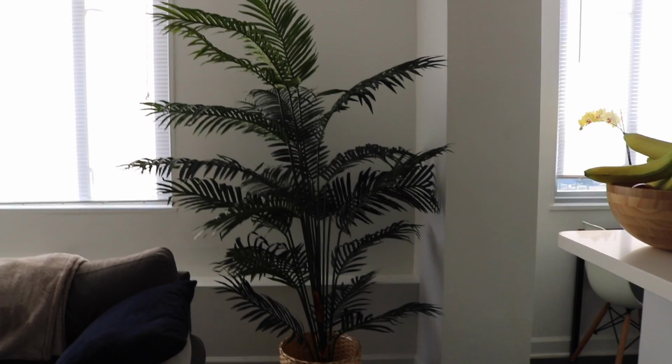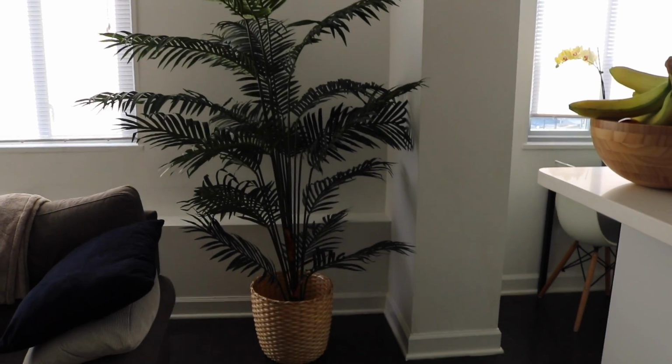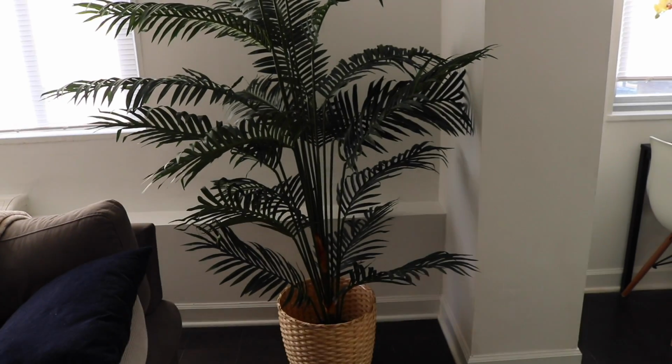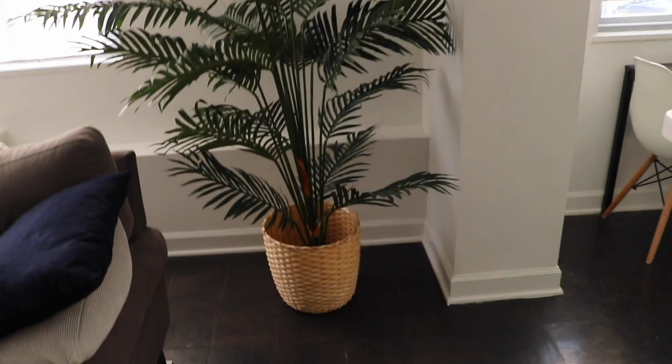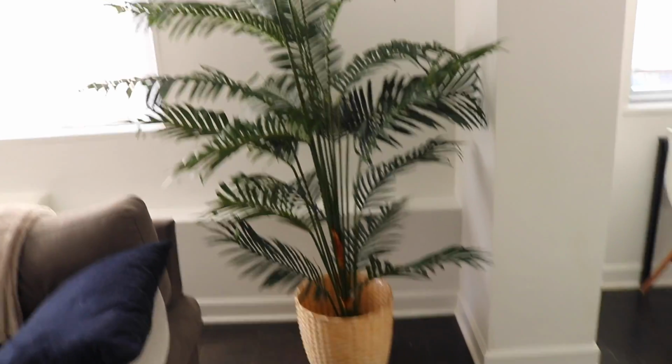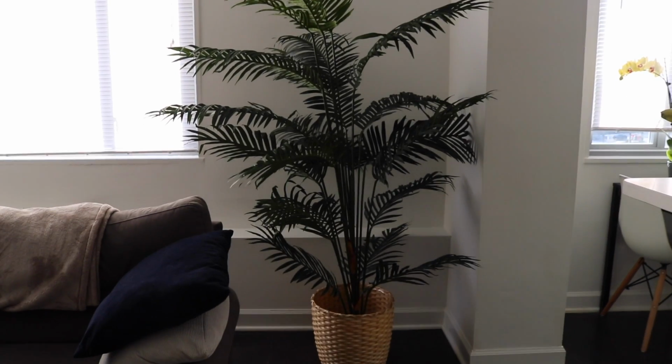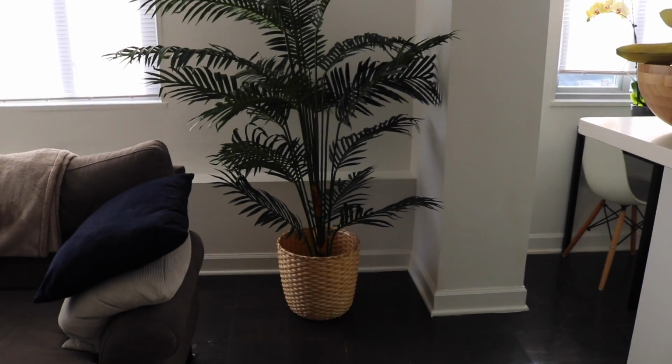Before I forget and move on, I wanted to share with you guys our majestic tree look-alike. It is artificial. I got it from Target, I think, but I have actually killed the real one we got from IKEA, hence why I went with an artificial one from Target. The basket is from IKEA, and I just kind of love it. I don't have to worry about it, and honestly, a lot of people have mistaken it for being real.